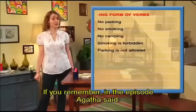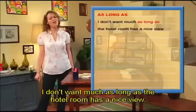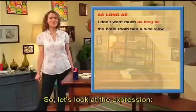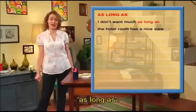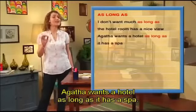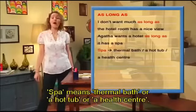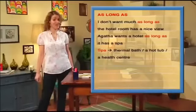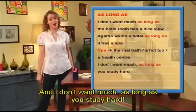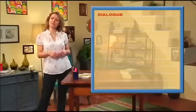If you remember, in the episode, Agatha said, I don't want much as long as the hotel room has a nice view. So let's look at the expression as long as. Agatha wants a hotel as long as it has a spa. Spa means thermal bath or a hot tub or a health center. And I don't want much as long as you study hard. I'd like to conclude this lesson with a short dialogue.